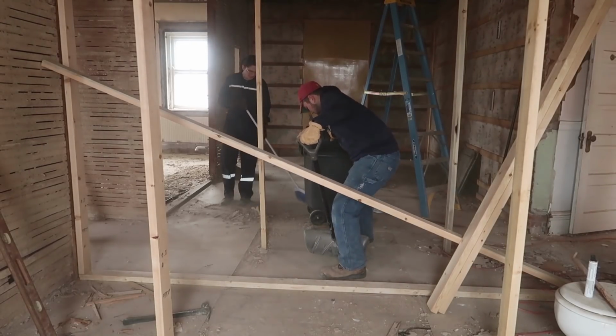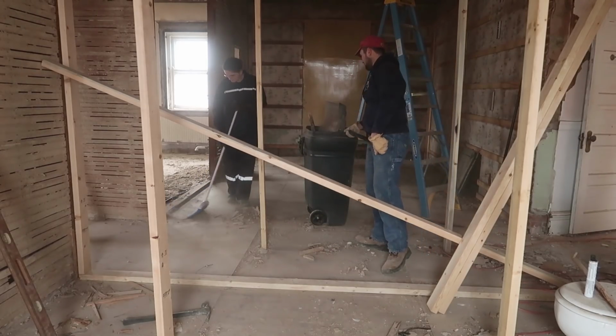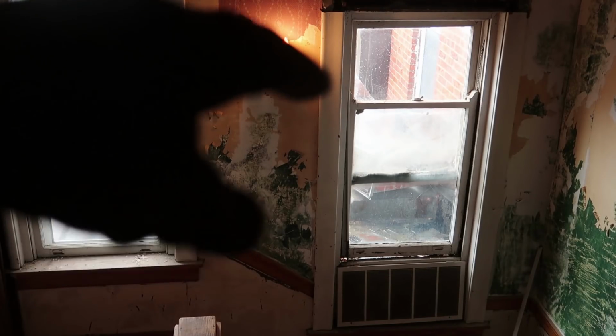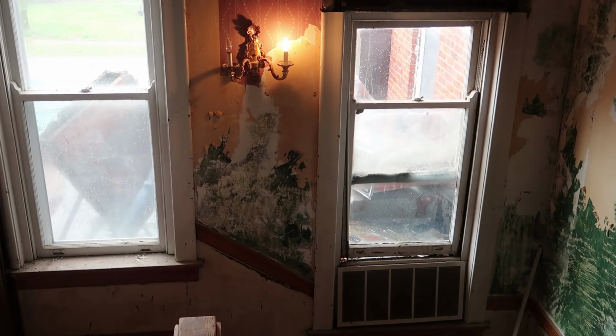So the scrap guys are taking out the air conditioning system, and I'm going to open up that window for them because I'm afraid that they're going to fall off the roof because it's really slippery.